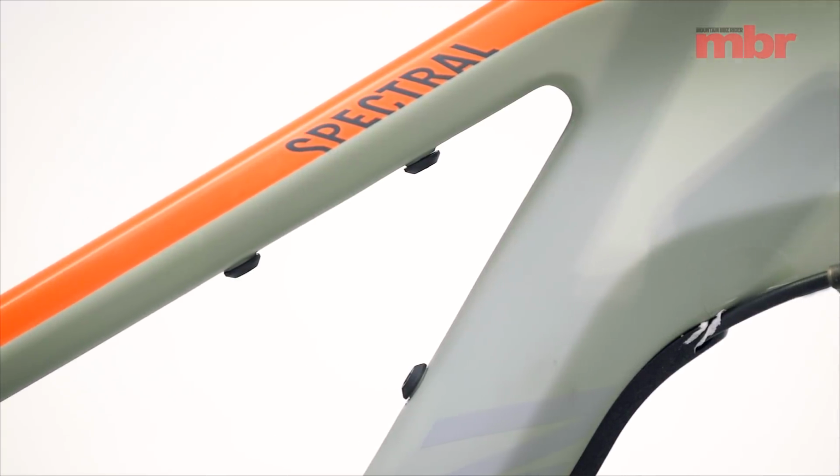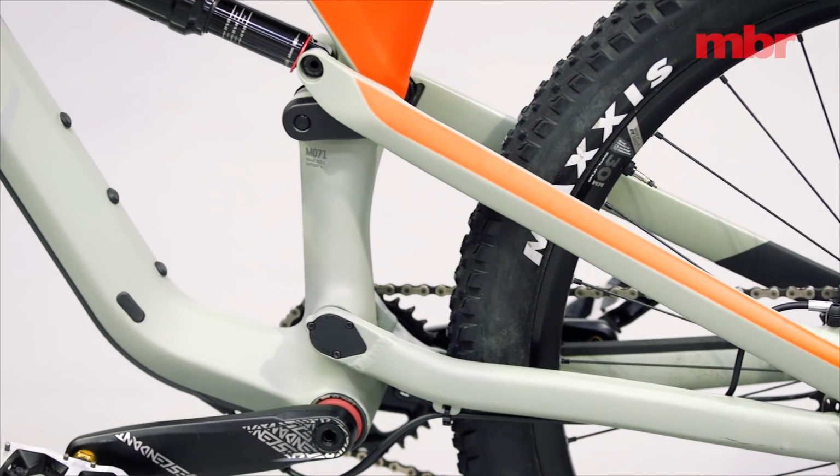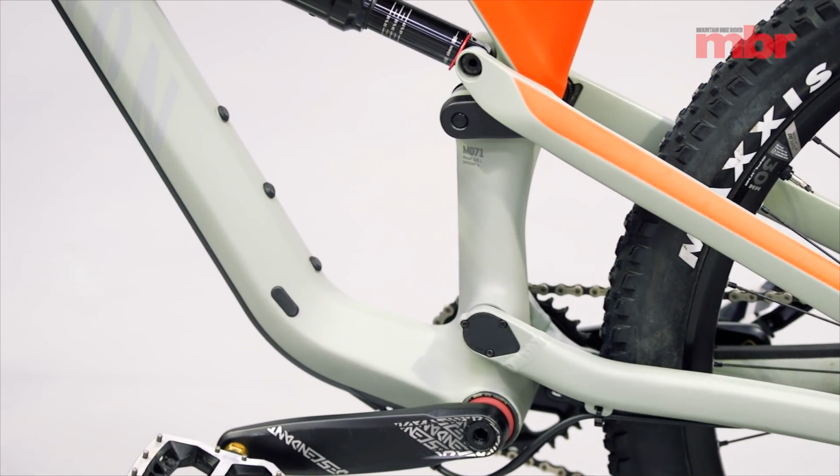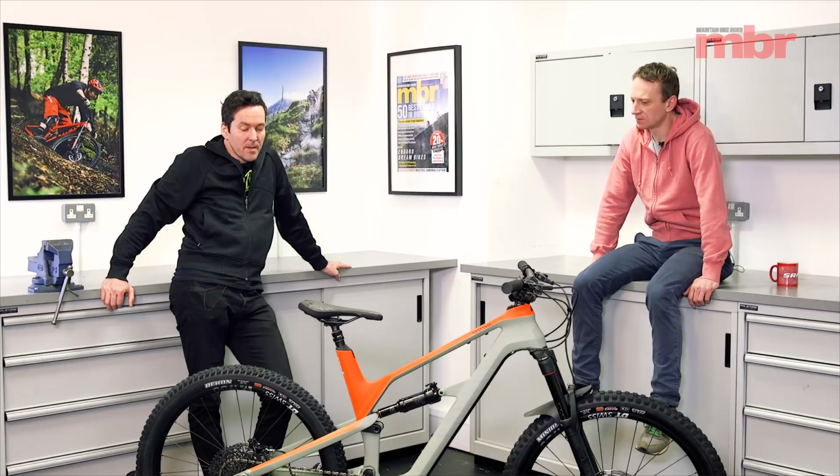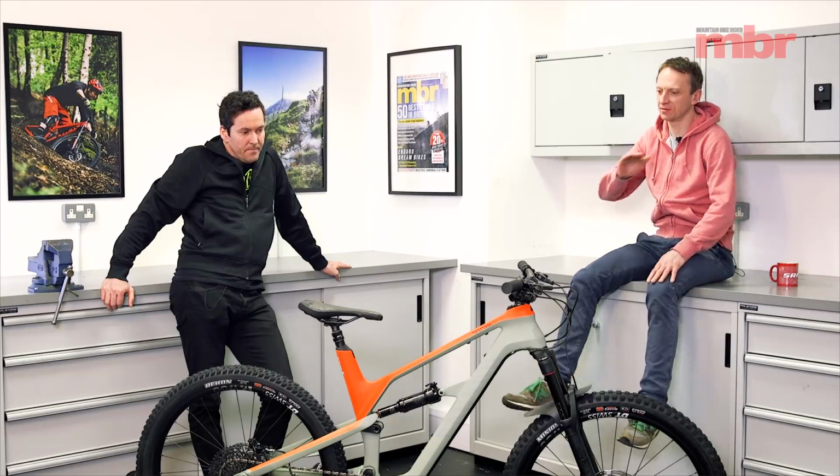It's got three little mounts here where a little box goes in. You can put an inner tube or some food or maybe a CO2 canister. They've really thought through all the details on the bike. And where did this sit in terms of price?